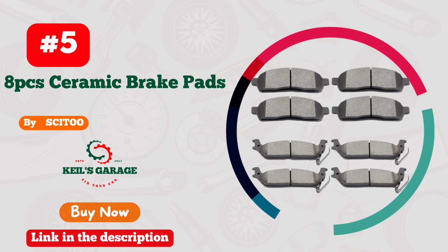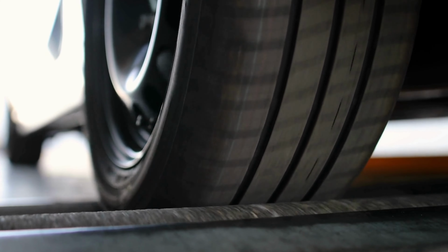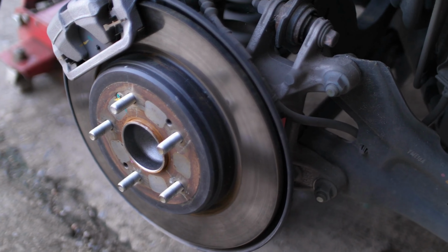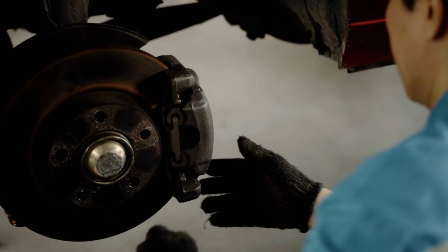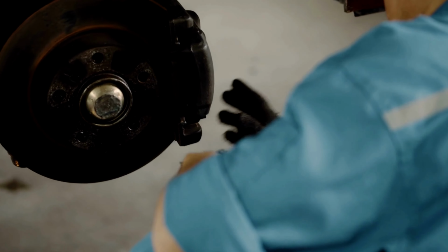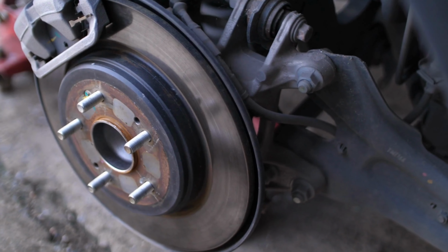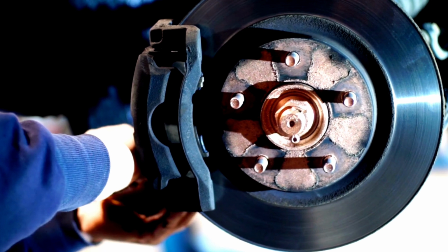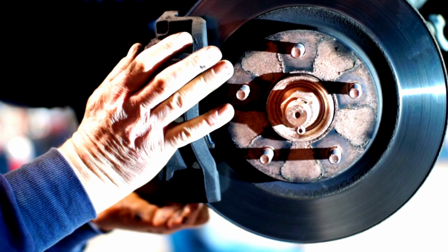Number 5. C2 brake pads. Unleash the power of stopping. Attention, Toyota Camry owners. Elevate your driving experience with C2 brake pads. These bad boys offer unparalleled performance and reliability, ensuring smooth, confident stops every time. Say goodbye to screeching brakes and embrace the confidence of responsive braking. C2's precision engineering guarantees a perfect fit for your Camry, giving you peace of mind on the road. Upgrade your braking game with C2 and enjoy the ride of a lifetime.